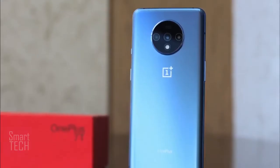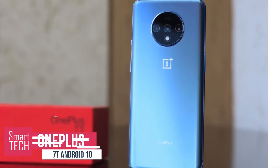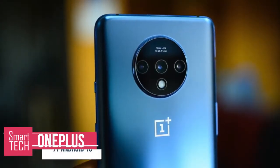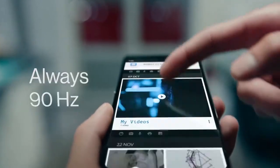At number 4 is the OnePlus 7T. The competitively priced OnePlus 7T runs Android 10 out of the box, has 3 rear cameras that capture excellent photos, a lightning-fast processor, and a smooth 90 Hz display.